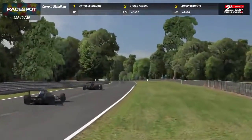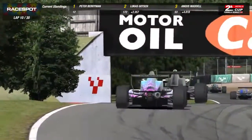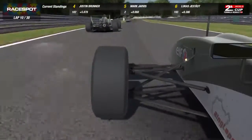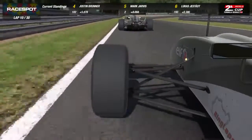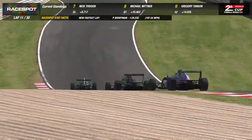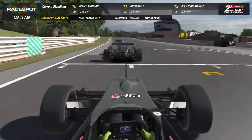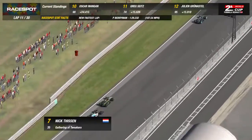Up front, we have Nick Thyssen versus Lucas Jestak. That is for P6, for P7 going on right now. Thyssen right on the coattails of Jestak, down in towards Lodge they come again. Yeah, and again, not quite close enough, but can he get a good enough exit? The answer is yes, he can here, right underneath that slipstream. Two tenths the gap, one tenth the gap.